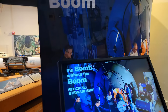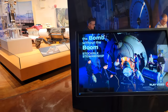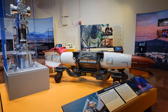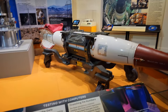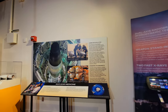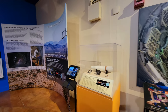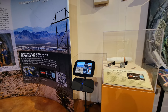The bomb without a boom. Stockpile stewardship. For training only. Testing with computers. If you guys are ever in the Las Vegas area, you can come to the Atomic Testing Museum and check a few of these things out that we skipped over yourself.